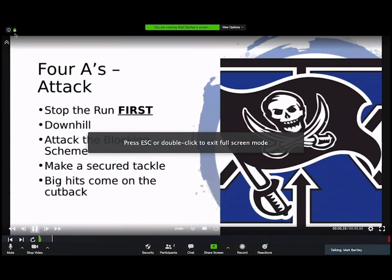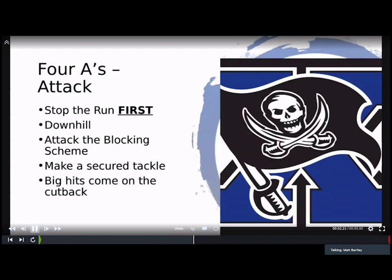All right, so our last A is attack. And in today's spread option offenses world, we have coaches talk about, God, how are we going to defend 4 verticals? And I tell them, it doesn't matter how we defend 4 verticals if we can't stop the run first. So my linebackers are taught we are run defenders first. Stop the run first. They got to attack downhill. They got to attack the blocking scheme.